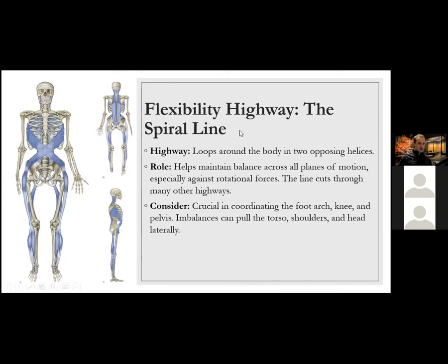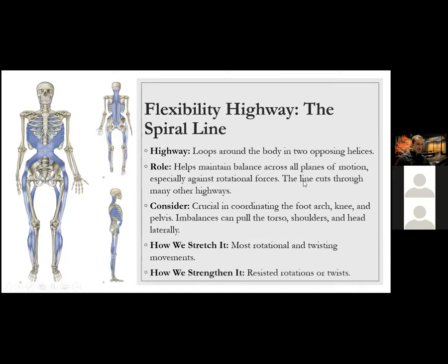So to stretch this line, again, turning, twisting, bringing your arm across the body, bringing the leg across the body, it's all going to target this line. And then if you're going for strength, again, rotations and twists. And if you add additional weight, it's additional resistance.